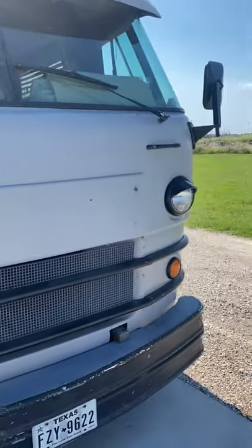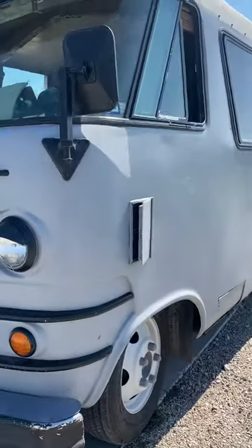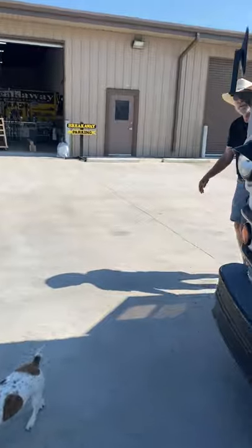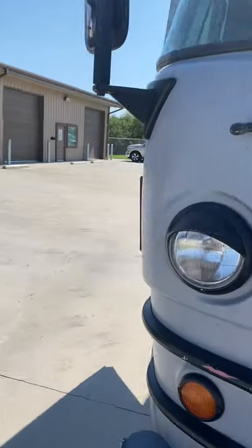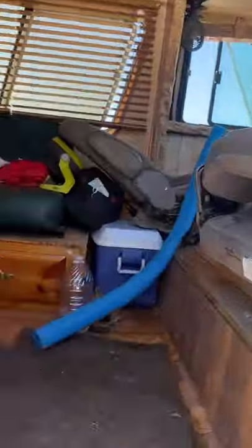Hang on, we'll go inside in a sec. So this is 1975. 71. Yeah, that's dreadful. How many miles has it done? I don't know how much, but I put about 10,000.